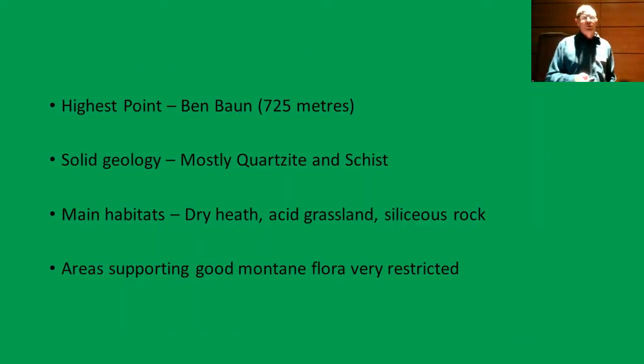Okay, just a few points about the uplands in Connemara. The high point of the vice county is Benbaun in the Twelve Bens range, which is 725 meters in height. Most of the mountain peaks are around 600 to 700 meters, so they're actually quite tall.